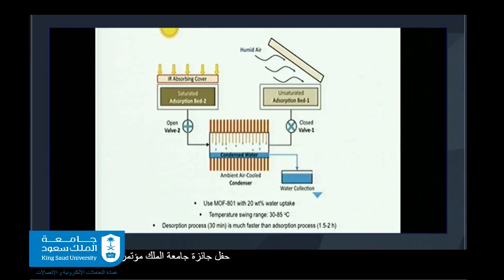And the key here, again, is that we've discovered a material that sucks up water from the atmosphere, okay, where water is in low concentration, using this sharp isotherm, okay, and that's what makes the material efficient and high performing.